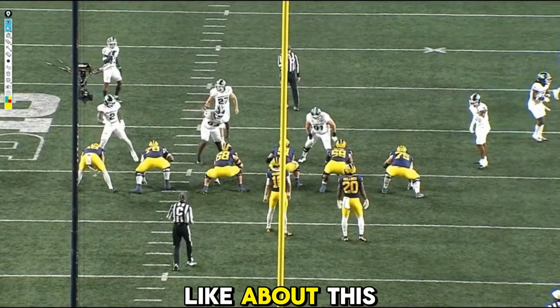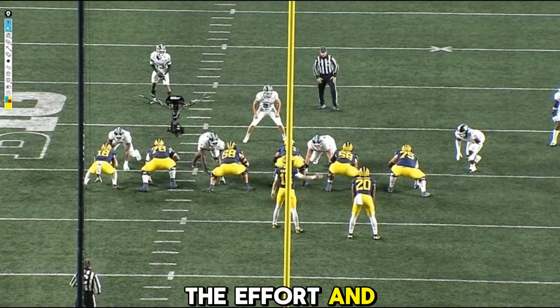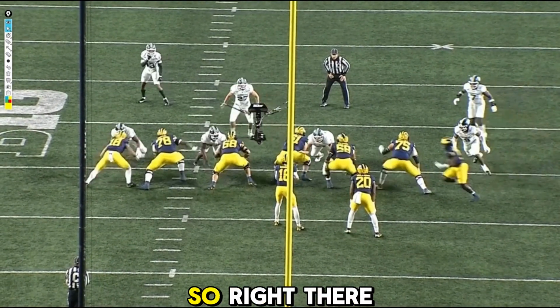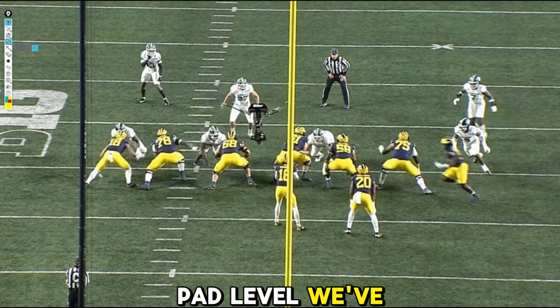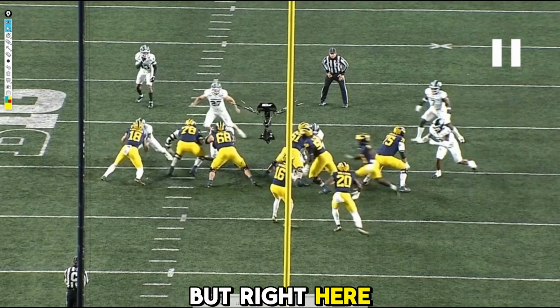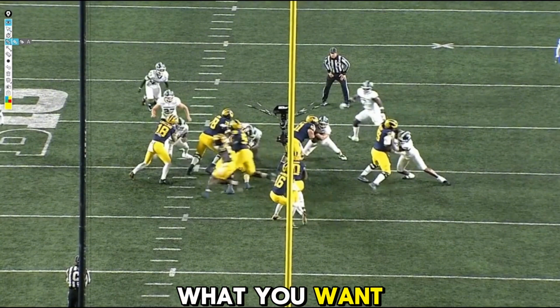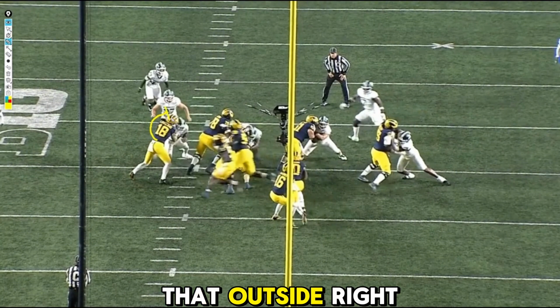But what I like about this is more about the energy, the effort, and the impact that he has as a blocker. So right there, get off, look at the pad level. We've got, again, good get off here, a little bit out over his skis, just a tad. You don't want, obviously, to be lunging too much. You're going to see NFL defenders swim over, pull you through. But right here, gets underneath, hands up, push through, right?